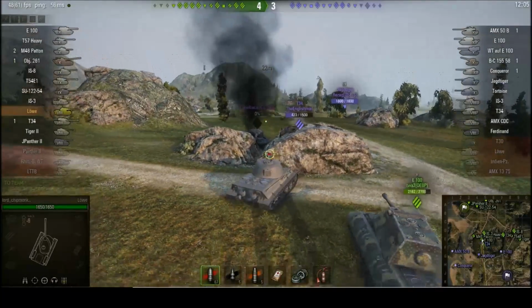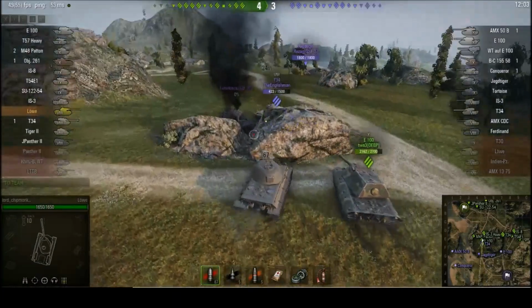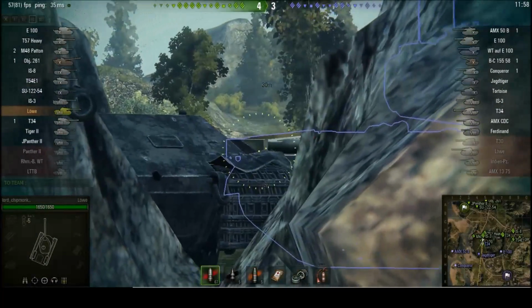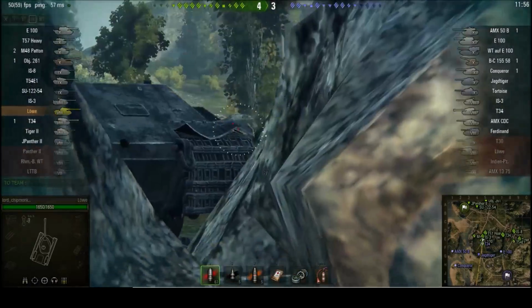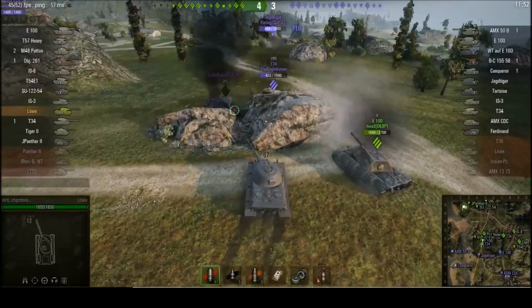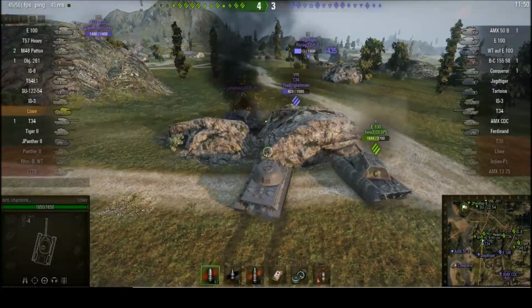And we come over to this rock. Now, there's a gap in this rock, which means we can go hull down here, especially with the wreck of the enemy Lowe in the way there, and I want to get a shot into the rear of that T-34, but he appears to not want to let me do that, which I think is terribly unsporting of him.